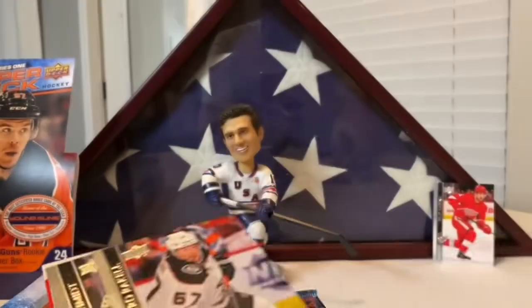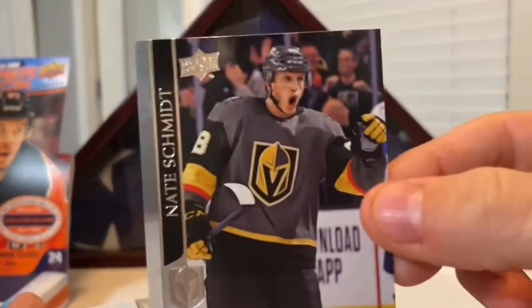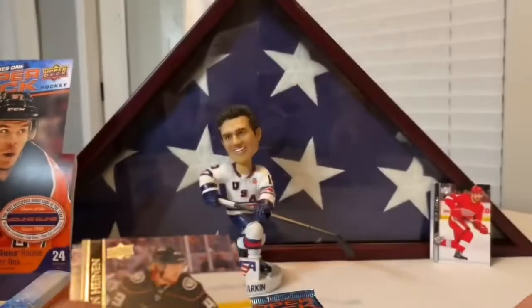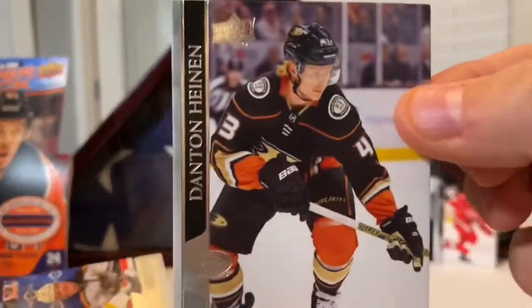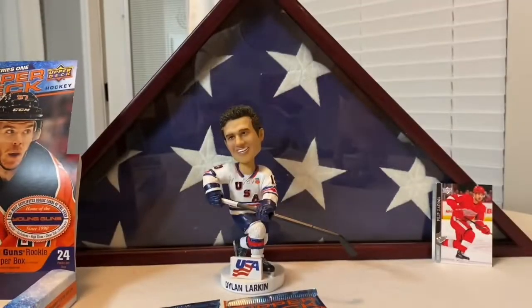Oskar Klefbom. Ryan Lomberg. There's Nate Schmidt. Thatcher Demko. Looks like a base pack. Danton Heinen and Zach Sanford. Haven't had a base pack out of hobby lately, so let me see. Maybe one of these are French cards.